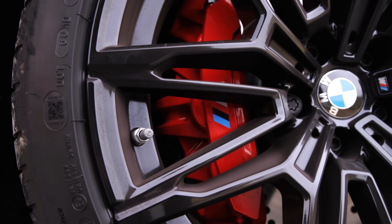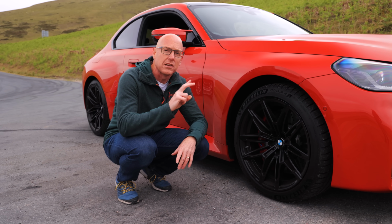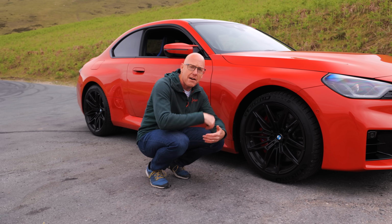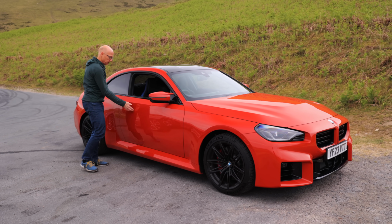Plenty of stopping power, but we did not need a choice of comfort or sport brakes. BMW, do it once, do it right. You can't have carbon ceramics on this. They will inevitably come with the M2 CS in a couple of years. Right, need to have a quick look inside as well.